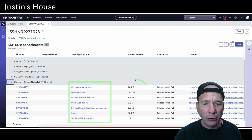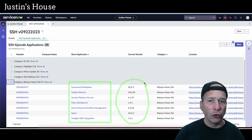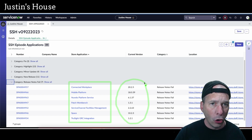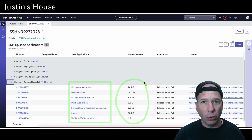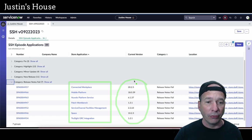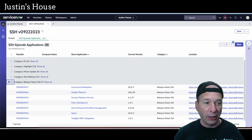Now, why these are release notes fails is that these got versioned to a new version and there either are no release notes, the same repeated release notes, or a link to a paywalled website where you can't see the release notes. So we have no idea how or what happened with these. We just know they got versioned, and that's all I can tell you.